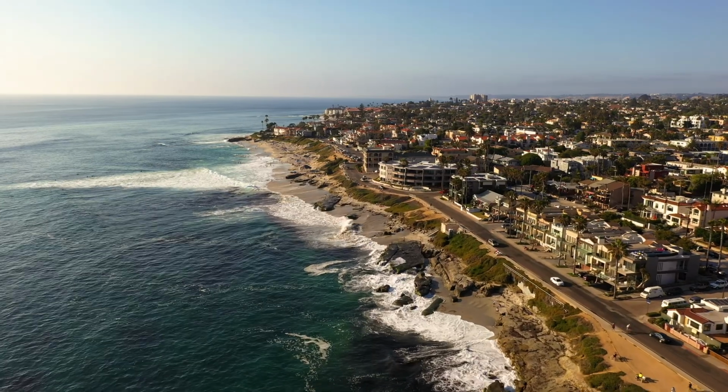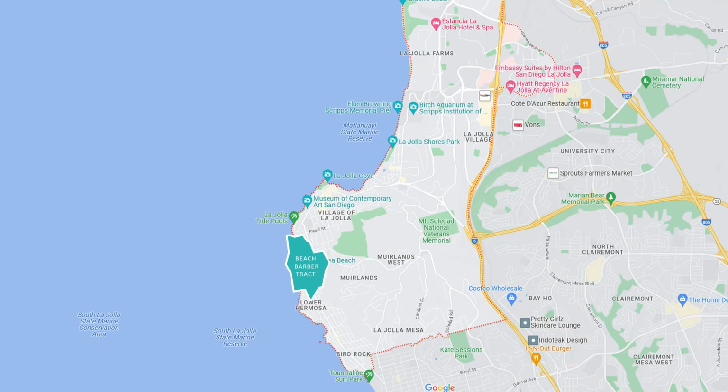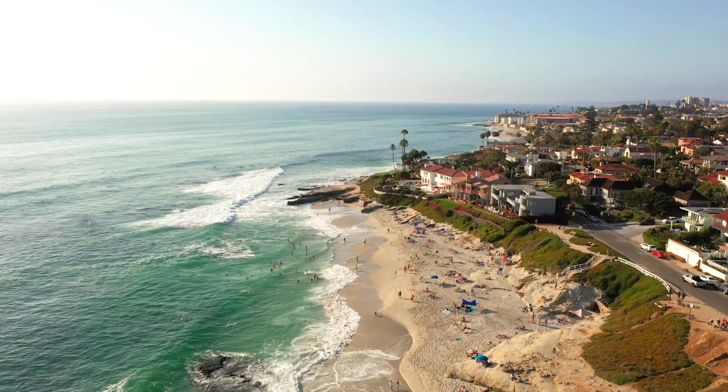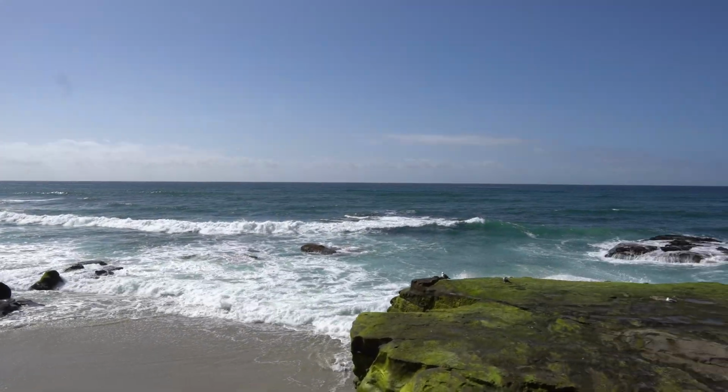Now, housing in this area, in addition to being right on the water, you're going to see various architectural styles, but probably the most common two are going to be English style homes and Spanish style homes. Now, right next door, just to the south, is going to be Lower Hermosa. Very similar neighborhood to the Beach Barber Tract, but Lower Hermosa is actually home to one of the most famous streets in the entire community of La Jolla and some of the most expensive real estate I have ever toured as a real estate agent. It's going to be Camino de la Costa, also known as the Street of Dreams. Mostly homes in this area, but there are going to be a few condos and townhomes sprinkled in.